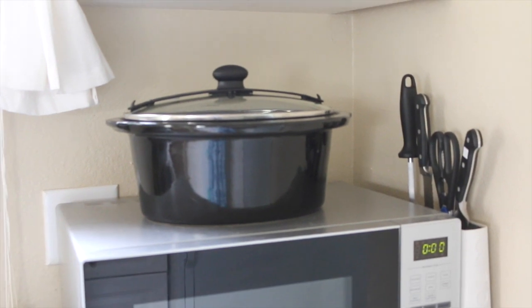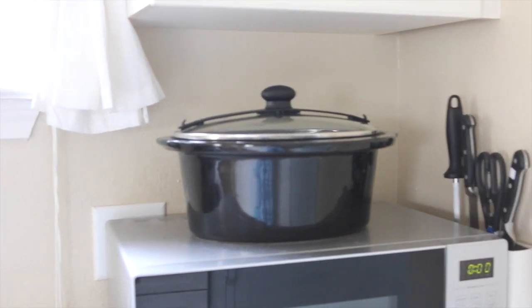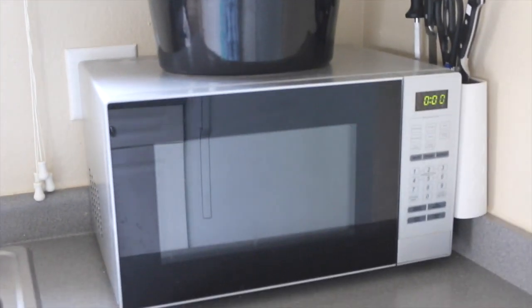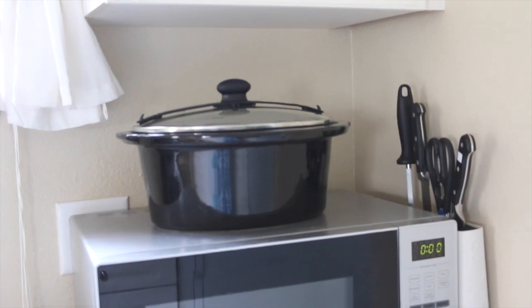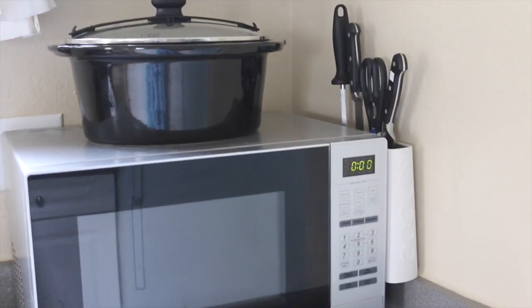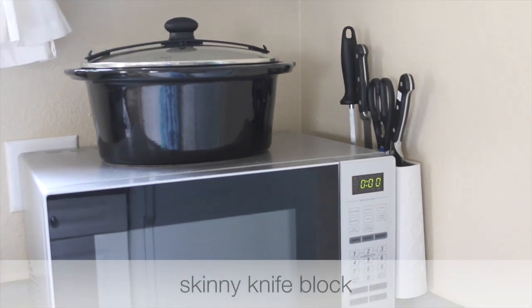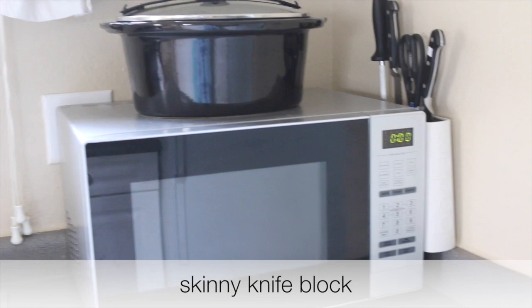And sometimes I keep the crock pot underneath with the rest of the crock pot, but a lot of times it's a lot easier to grab if I keep it on top of the microwave. If I could mount the microwave, I would underneath, but unfortunately I can't because it's a rental. And I have this really skinny knife block that I love. Since I'm a minimalist, I have very few knives, and that's more than enough for that area, so I really recommend that knife block if you're looking to streamline your kitchen.